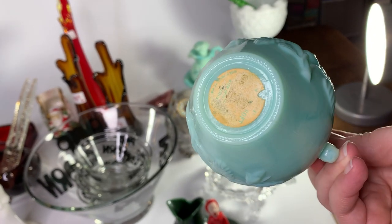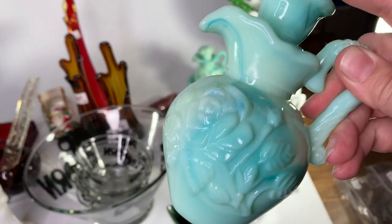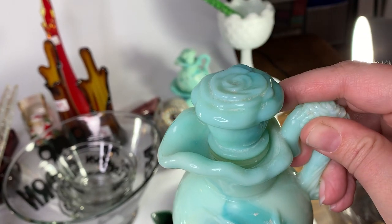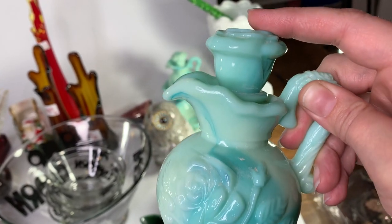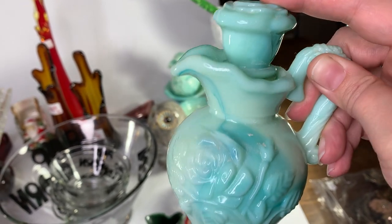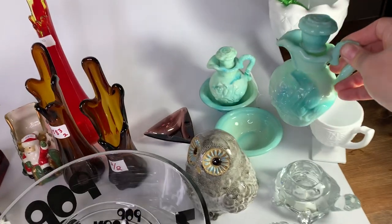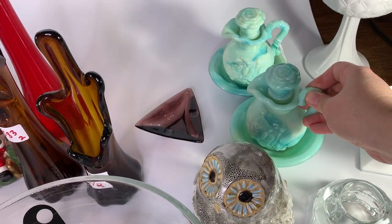Well, I should have known, and I did know in hindsight, that these were Avon. I just had a feeling that maybe those were slag glass and they would have glowed, but alas, they are Avon. They're cute though. They have the little under bowls with them as well.